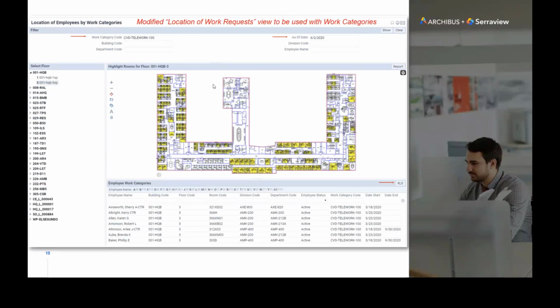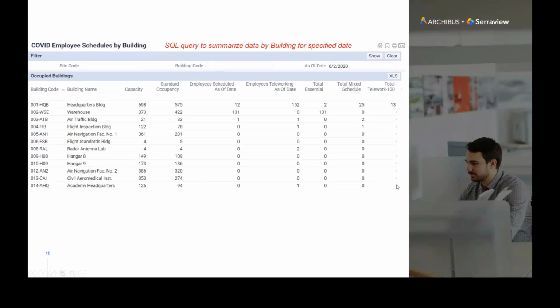And so this is highlighting all of the locations where we have any employees on that telework 100% of the time schedule as of June 2nd, but we can change that date or change the work category or specify a certain building or division and further refine these floor plans down to just those locations and dump that information to Excel as well. This is an example of just the SQL summary view that we did. So this is using a query for the back end of that, but we're able to present that directly within Archibus to provide some key reporting.